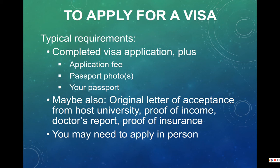And then a really important thing is that if you are doing a paper application, they probably will need your physical passport in order to do the processing and to affix that stamp or that sticker into the passport. So often when you apply for a visa in that case, then you're mailing all of this stuff together or going in person to apply for this, and then giving them some sort of return envelope so that they can send back the passport that has the stamp or sticker in it so that you can have that in order to travel.